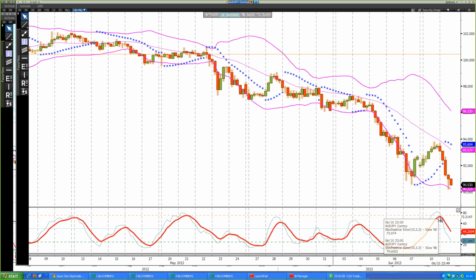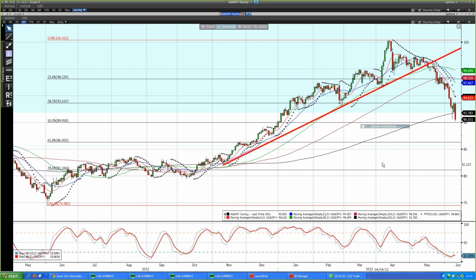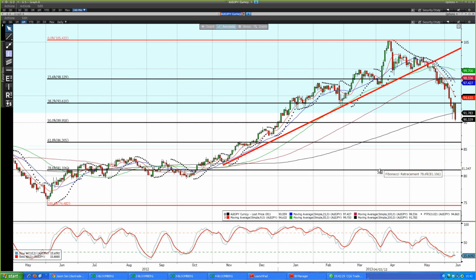If you're trying longs here, well, you've got a very nice tight stop at least, because if we break below the 89.90 area, you're going to be looking to cut out of any longs. So in that respect, it's a relatively low-risk trade, I suppose. But other than that, I wouldn't necessarily be advising to be trying to pick a bottom in this market. It looks a bit too risky.